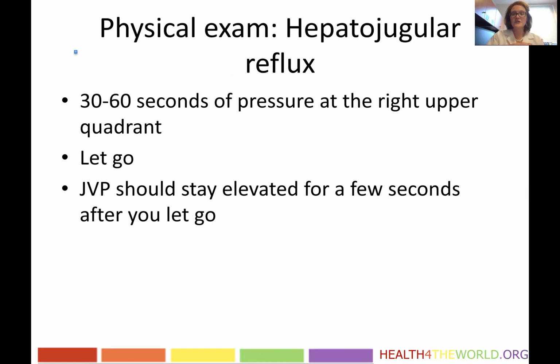In somebody with normal filling pressures, the jugular venous pressure will come right down once we remove the pressure of our hand on the right upper quadrant. In the patient with volume overload or heart failure, that jugular venous pulsation will stay elevated for a few seconds longer. So this is a very difficult exam finding, and generally it requires excellence at detecting where the jugular venous pulse is, but this can be a helpful adjunct to the jugular venous pulse.